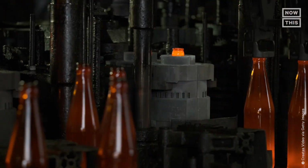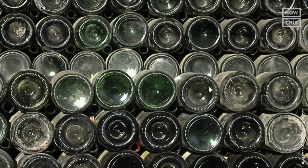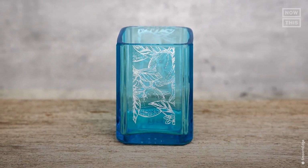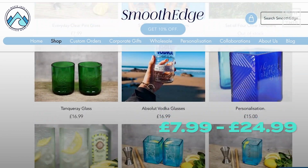So the way we upcycle is super eco-friendly because there's no melting or any furnace involved, where glass has to be heated to 1,500 degrees to smooth it. That's very energy intensive. Whereas we already have the bottle, we basically cut it just using electric, which is super clean, and smooth it down. It makes it 150 times better for the environment compared to standard glass. The glass cup goes through a quality check to make sure it's perfect and ready to be sold. Each glass cup takes approximately 6 to 20 minutes to make depending on the bottle type. The glasses are available on the company's website from 7.99 to 24.99 British pounds.